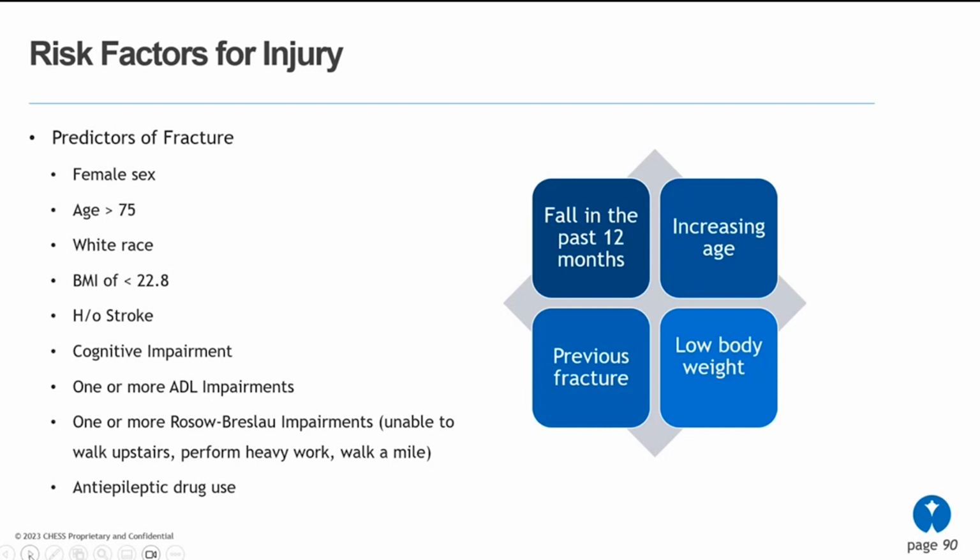So that is a mouthful. But basically, there's 3 components to that. If they have one or more of these impairments, they would be unable to walk upstairs, unable to perform heavy work, and that can include things like sweeping, mopping, carrying a load of laundry around their home. Or, if they can't do all that, I'm sure they're not able to walk a mile, but walking a mile is one of those characteristics.